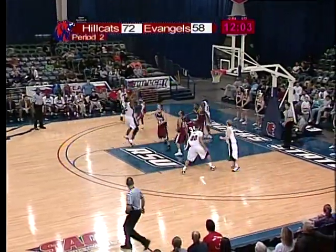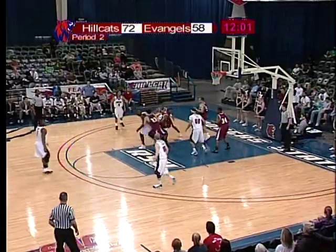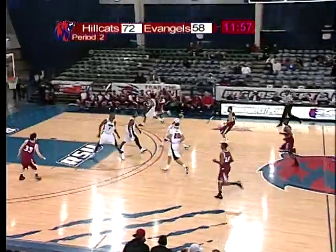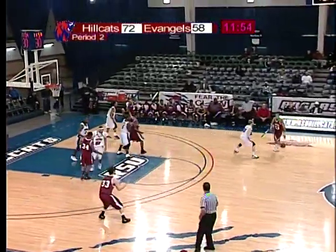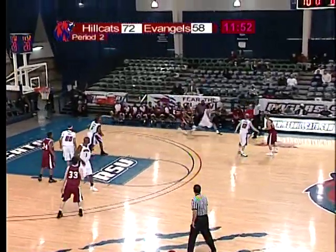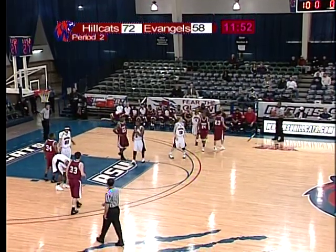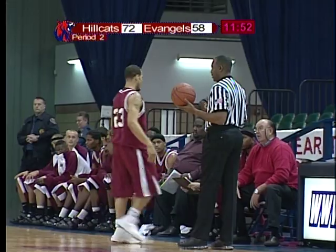8 minutes gone. Here's Taylor, a spinning jumper. It rattles off the back, no good from 10. Rebound cleared by Mid-America's Darius Gregory. Outlets quickly to Cosby, rotates in the front court. Lead can be cut down to 12 or 11 with a three. Pass on the wing intended for Langster is tipped away by Sullivan. 11:52 to play in the game.